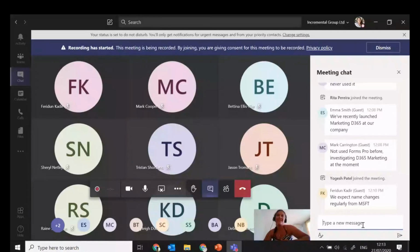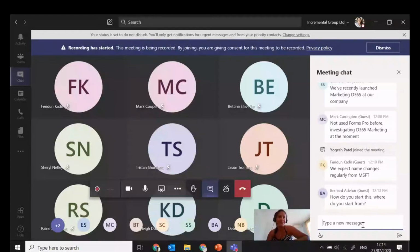I think the one that is important for me is I like my hashtags. So I just want us to agree or come up with a hashtag that we'll be using with Customer Voice going forward, just so that we can be nice and consistent.